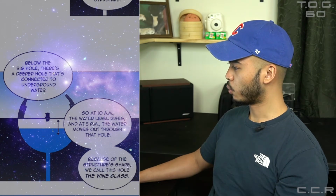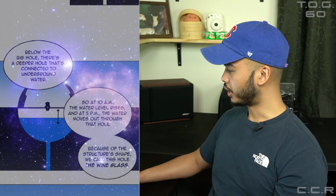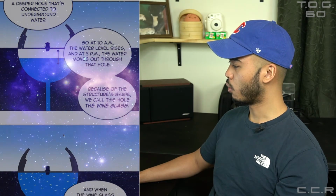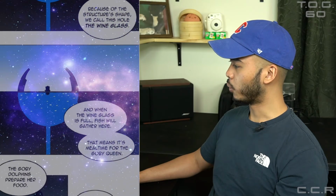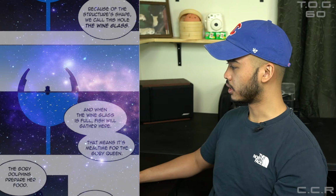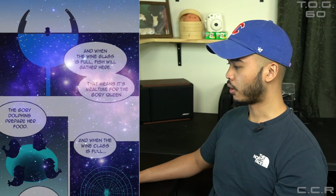So at 10 a.m. the water level rises, and at 5 p.m. the water moves out through that hole. Because of the structure's shape, we call this hole the wine glass. And when the wine glass is full, fish will gather here. That means it's mealtime for the goby queen. The goby dolphins prepare her food.